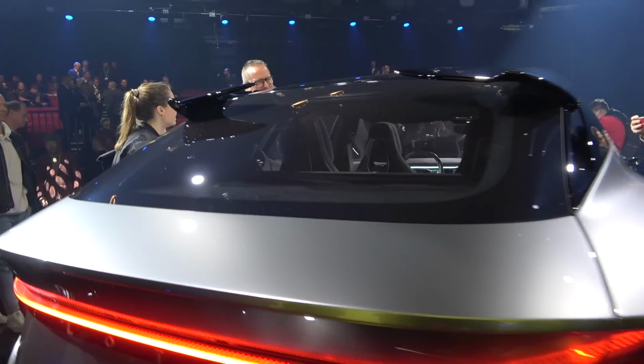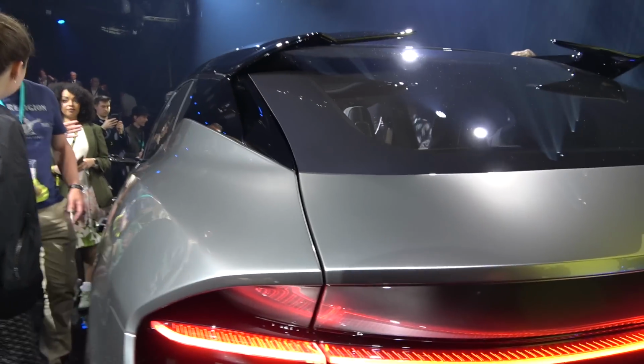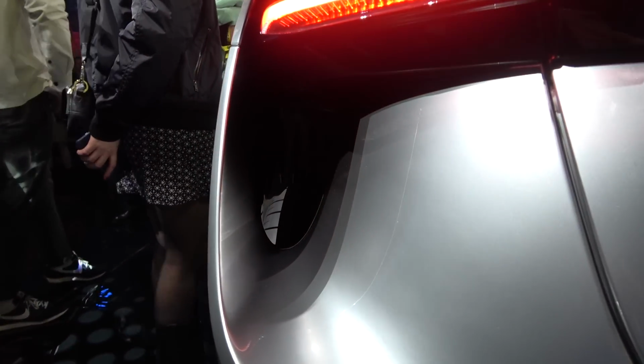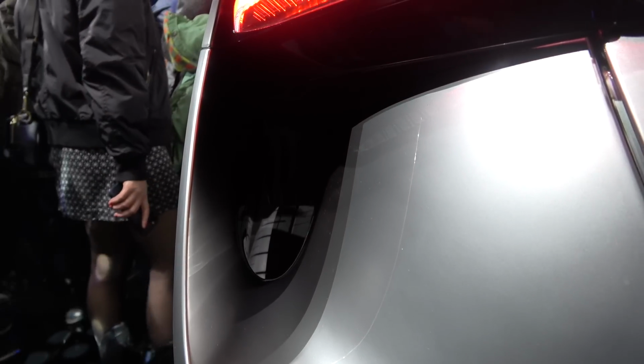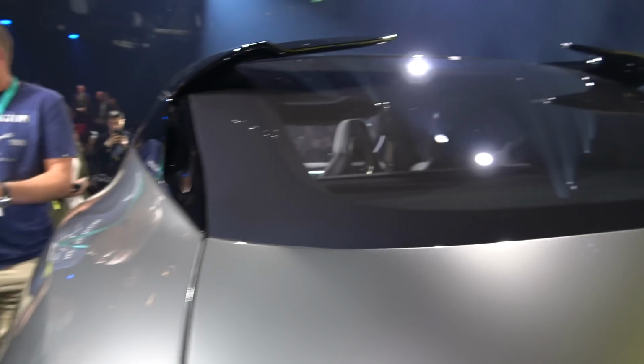Very nice indeed. The great and the good of the automotive world, scrambling over the car to try and get pictures. You can see a really good example there. There's literally passage of the air all the way through there. You can see the rear tyre through there. Airflow moving all the way through the car.